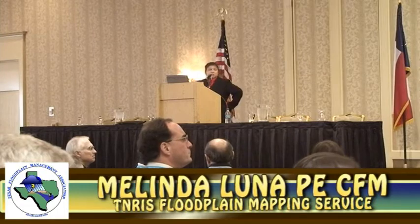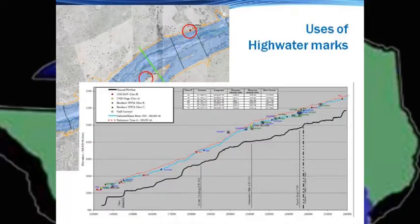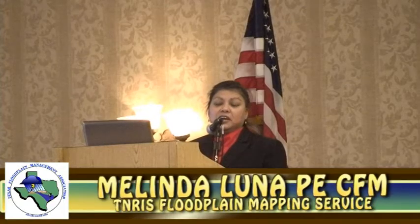I want to talk about some of the uses, now that we've got them together. We've been using them to calibrate models. You can see in this case, the floodplain was lowered quite a bit, 10 feet, once the high water marks were available to the people to model. It doesn't always lower the floodplain. It might increase the floodplain, so you might have a floodplain that's undersized.